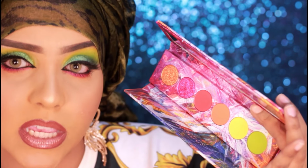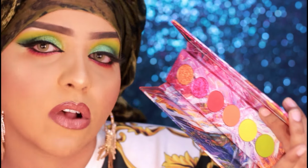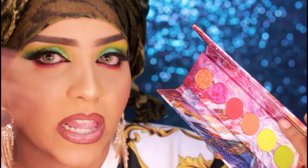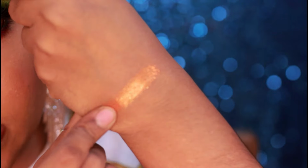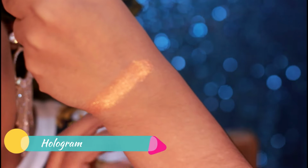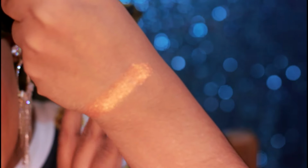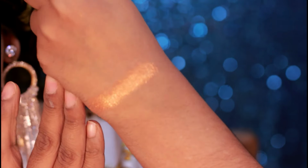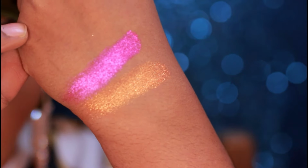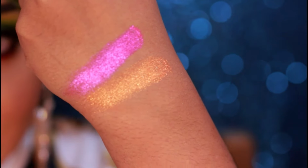I'll be swatching it for you guys on my hand, and you can also see how they perform on my eyes later in this video while I'm doing the eye makeup. So let's see the swatches. The first shade is Hologram, described as an electric orange sparkling duochrome eyeshadow with finely pixelated golden iridescence. I think you guys can see how beautiful this one is. It's just so sparkly. Then we have Easter Egg, a sparkling magenta duochrome with a dash of violet iridescence hidden inside.